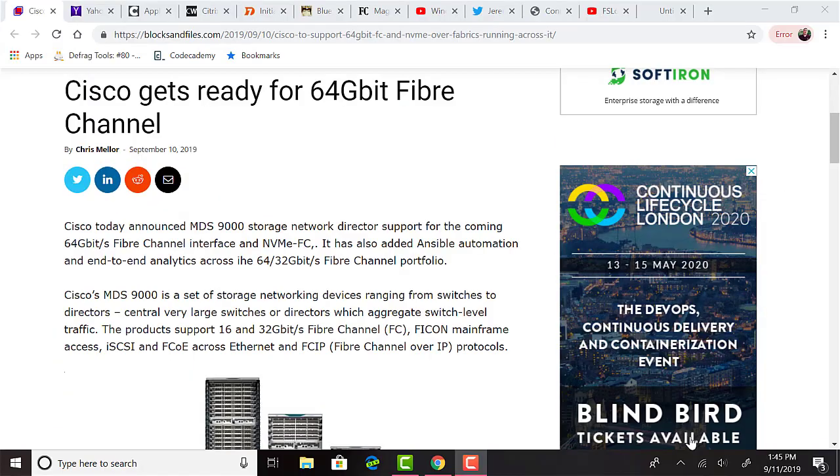Blocksandfiles.com covered the announcement this week from Cisco on MDS 9000 storage network director support for the coming 64-bit Fibre Channel interface and NVMe over Fibre Channel. They will add 64 gig Fibre Channel line card support to the 9700s, as a non-disruptive hardware upgrade along with the software upgrade, and the products will then support 16, 32, and 64 gig Fibre Channel simultaneously. Cisco will also add SAN provisioning automation modules for Ansible with vSAN, device alias, and zoning configuration automation facilities.